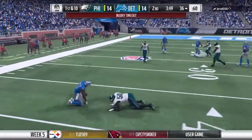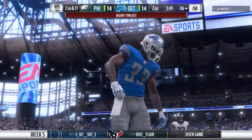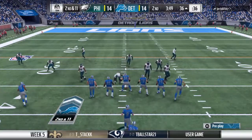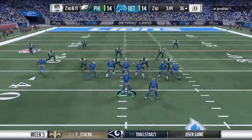And maybe a measure of revenge there. He's had his way in this one, but this time they get him behind the line. Now we'll get a stoppage here as it appears we've got an Eagle slow to get up. While the trainers take a look, we'll step aside.